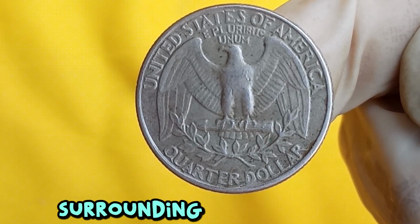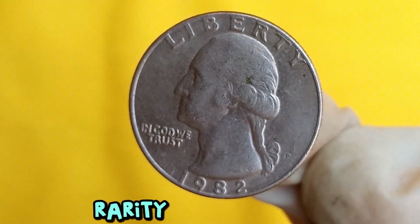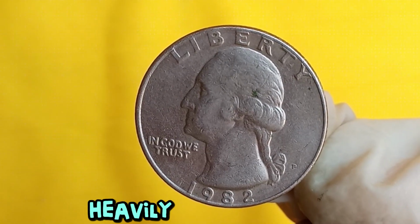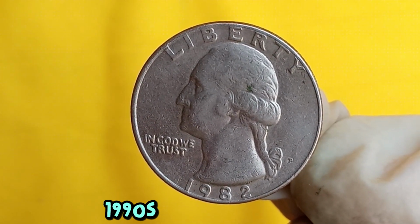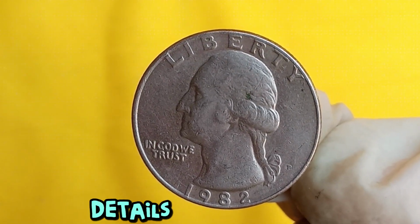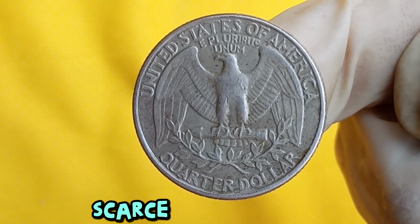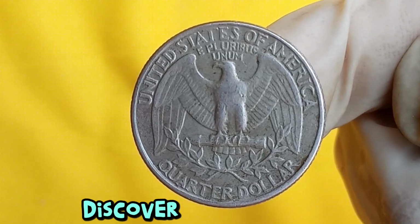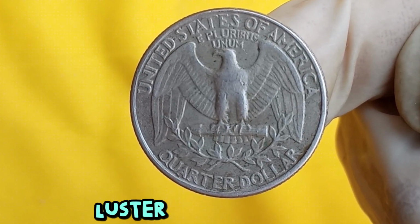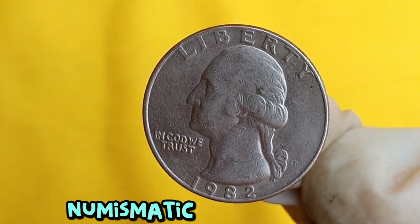the real excitement surrounding the 1982 P Liberty Quarter lies not only in its design but in its rarity and high-grade condition. Because most of these coins circulated heavily during the 1980s and 1990s, the majority show significant wear, scratches, and fading details. Coins that survived in near-perfect condition are extremely scarce. When collectors discover a 1982 P quarter that still has sharp details, strong luster, and minimal contact marks, it immediately becomes a valuable prize in the numismatic world.